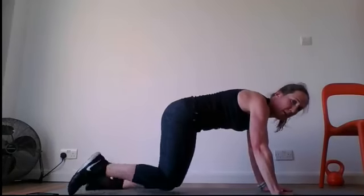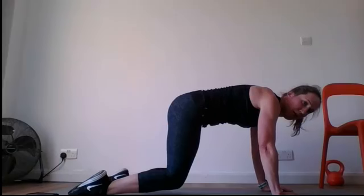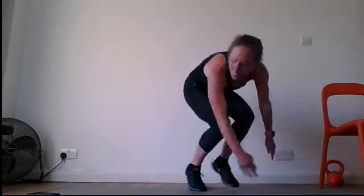Frogs. 1, 2, 3, 4, 5, 6. Back to kneeling. Feet or toes tucked under. Nice flat back. Core engaged for 2, 3, 4, 5, 6. Let's go again with your frogs. Final step. 1, 2, 3, 4, 5, 6.